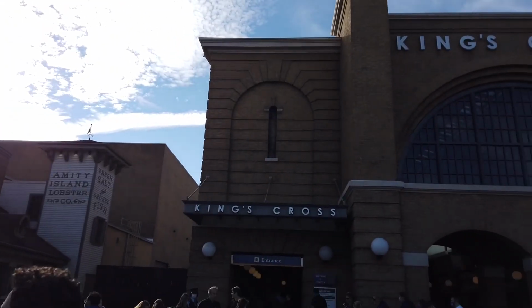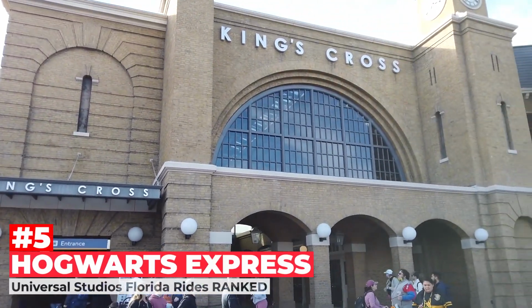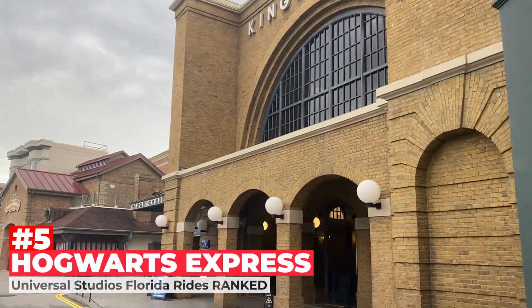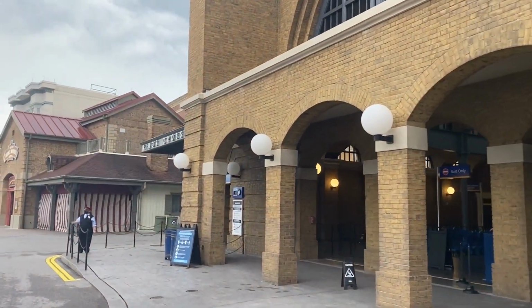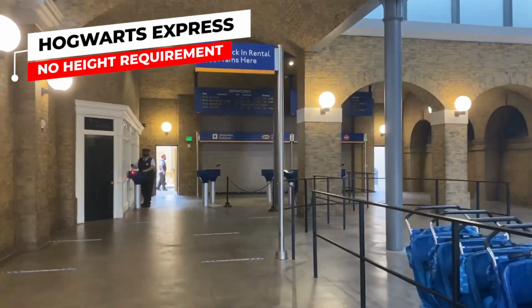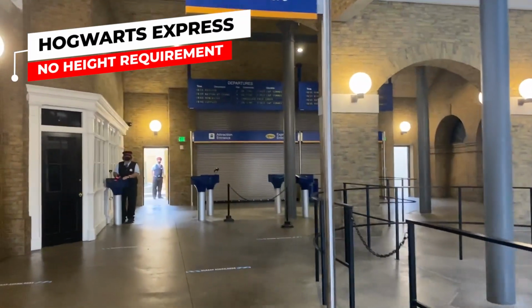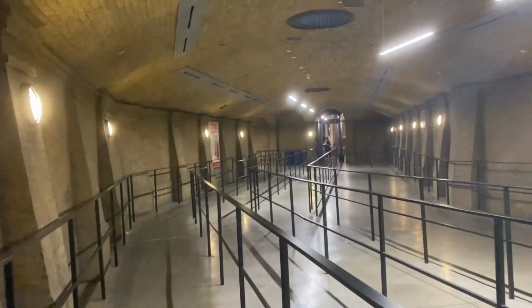Coming in at number 5, we have the Hogwarts Express, the King's Cross Station Edition. This is boarding the iconic steam engine that takes Harry and the gang from King's Cross in London over to Hogsmeade so that they can get to school. It doesn't have a height requirement, but you do need to have a park-to-park ticket since technically this is transporting you from Diagon Alley in Universal Studios Florida to Hogsmeade over at Islands of Adventure.